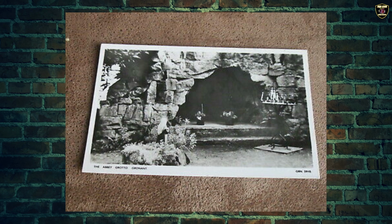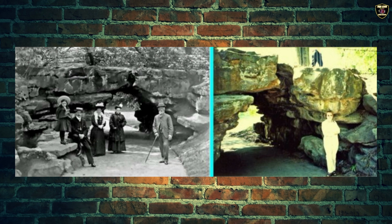But anyway, these are grottos. Look at these old world ancient grottos. But they're not. They're man-made rocks. And again, these are the guys with the rocks. You've got more rocks in Harlem, mate.